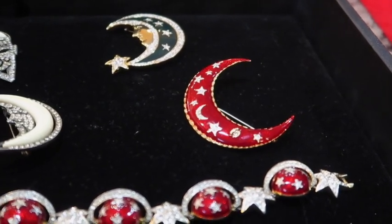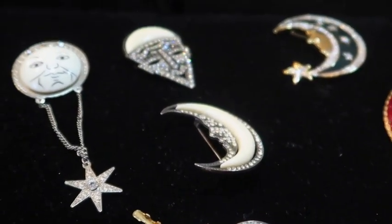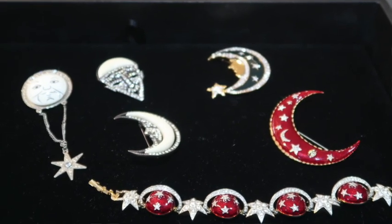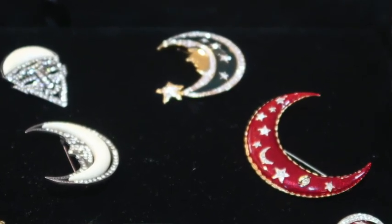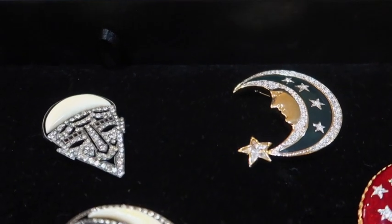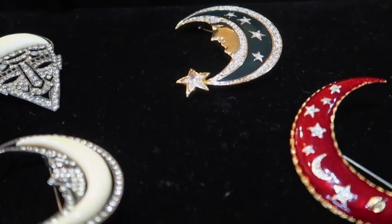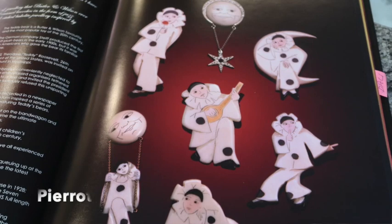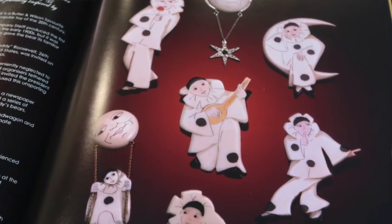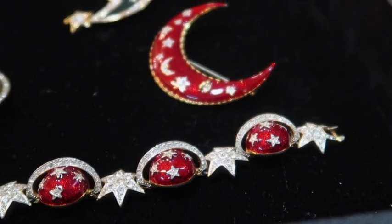Another series that they had, which is number 4 in 5 Things to Know, is the Man in the Moon series. And you can see several examples here. Some of these are actually marked sterling. It looks like it's galalith maybe, or some kind of a plastic that is the faces of the moon. And then there's also Pierrot, which I don't have yet, but I'm looking for. And then the enamel, coming later but staying in the same theme, is the enamel moon and stars. Here you see the bracelet and a couple of brooches in the different colors.